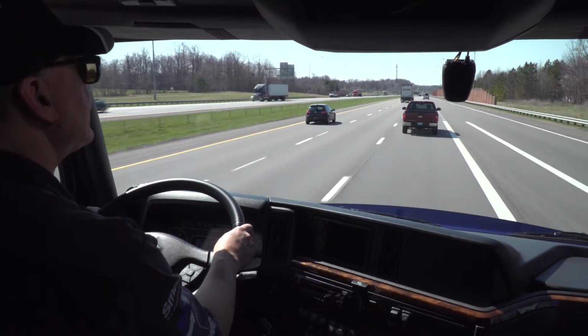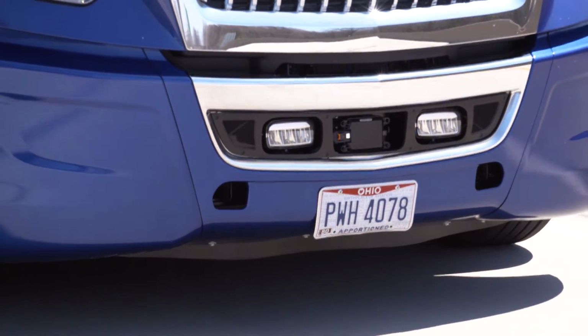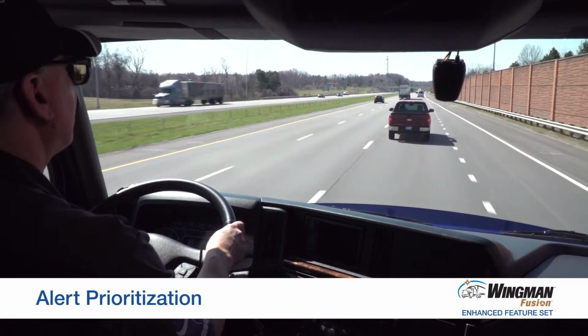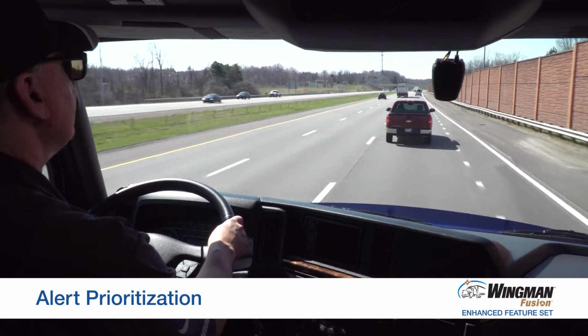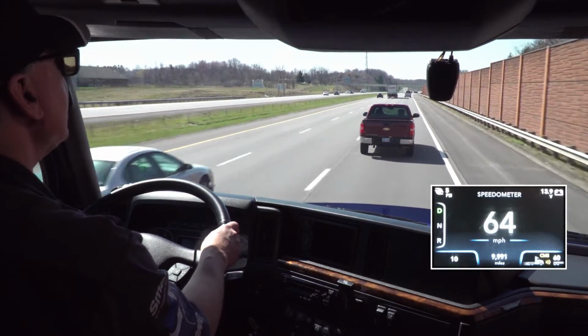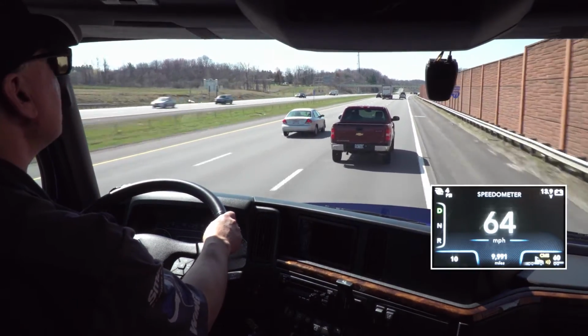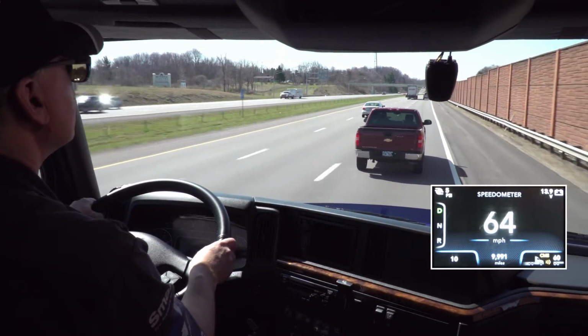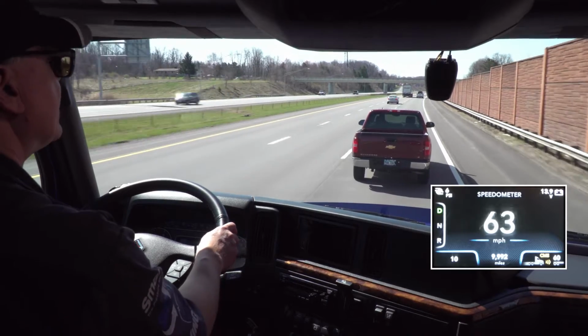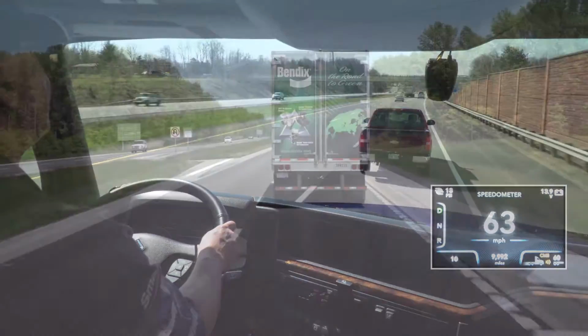Because we have the camera integrated with the radar, we can provide alert prioritization. What is alert prioritization? Well, if my following distance is closing and I'm veering off the lane, the system will maintain the most important alert, in this case, the following distance alert.